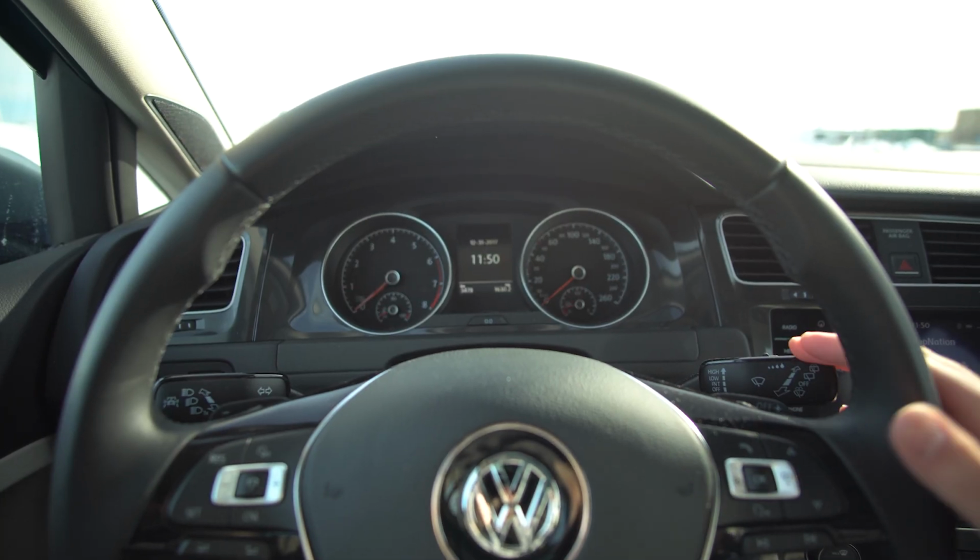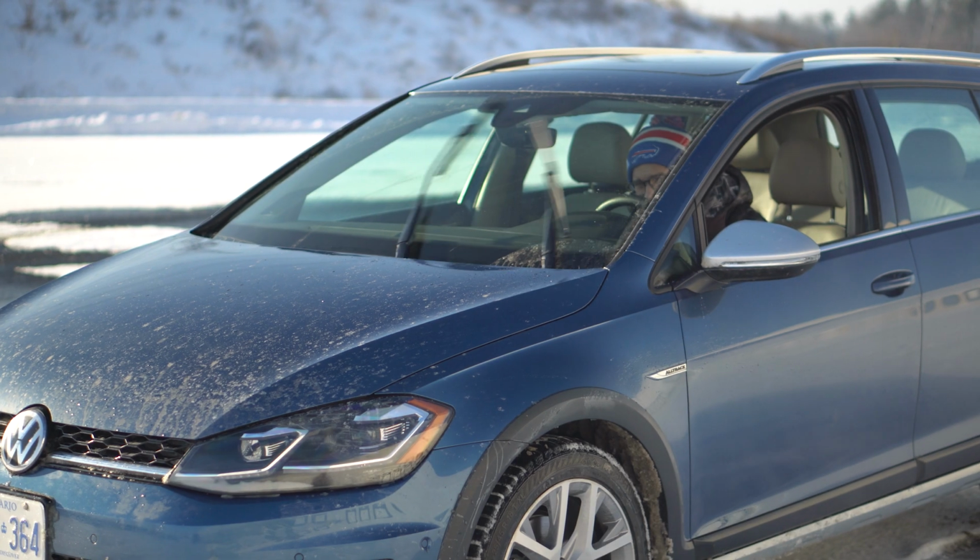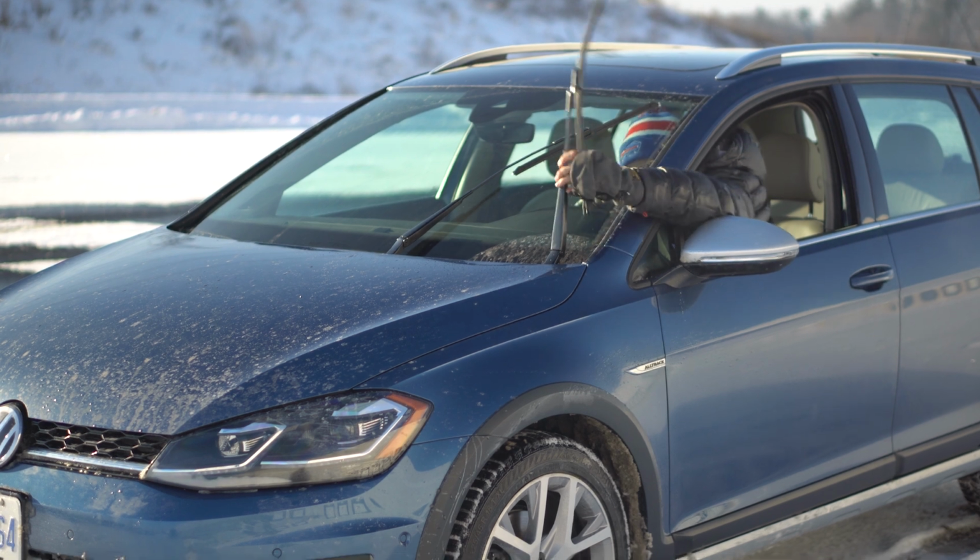But I noticed a lot of little things that are winter specific to this car, but also not specific to this car, specific to new cars with sensors. Go on. Number one, you can't lift the wipers on this car because the car is so aerodynamic. You have to put the wipers in service mode. You have to start the car, then shut it off, then hold this stalk down to move the wipers up, then you can angle them off your windshield.